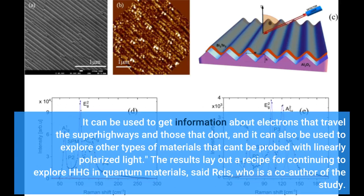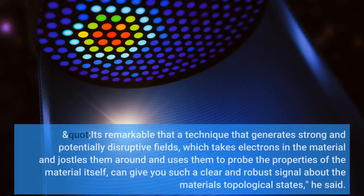It can be used to get information about electrons that travel the superhighways and those that don't, and it can also be used to explore other types of materials that can't be probed with linearly polarized light. The results lay out a recipe for continuing to explore HHG in quantum materials, Reis said. It's remarkable that a technique that generates strong and potentially disruptive fields, which takes electrons in the material and jostles them around and uses them to probe the properties of the material itself, can give you such a clear and robust signal about the material's topological states.